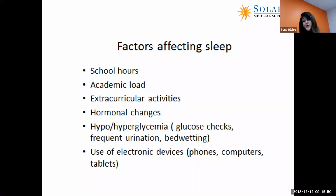because when blood sugar is low or high during the night, of course, that causes more awakening for glucose checks, frequent urination, even problems with bedwetting, which very much disrupts sleep patterns. Also, needless to say, the use of electronic devices such as phones, computers, and tablets, that in itself can delay sleep times and it can interrupt normal sleep quality. So that's a very important factor that is relatively new to sleep problems, but is definitely a very big impact.